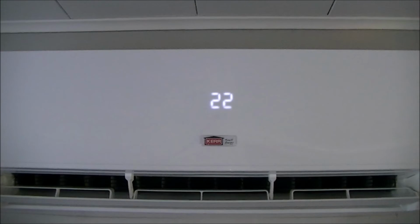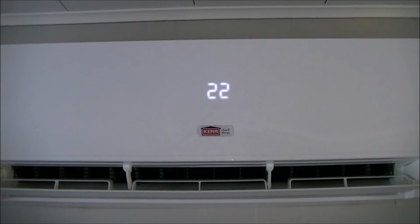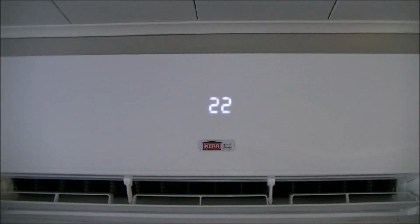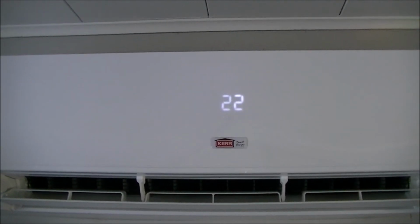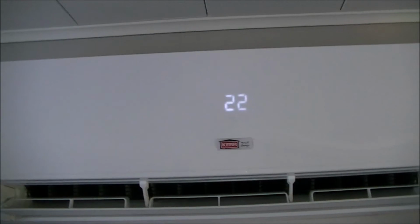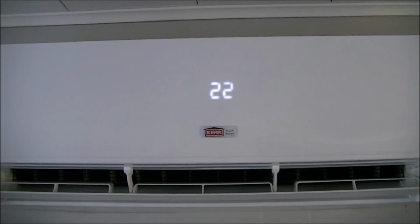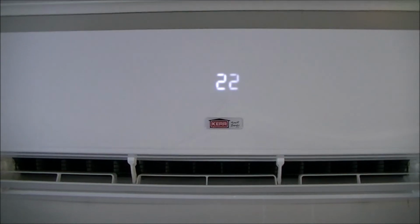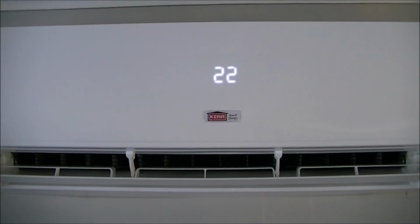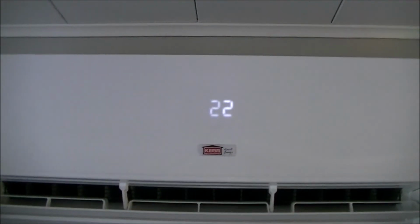We're being told it should be in the peak of winter about $60 Canadian to operate this unit to heat the home. As you know, we also have a wood stove here, so that is kind of a backup right now. Once the weather really gets cold, if we are not satisfied with this performance, we will of course be lighting the fire on cold nights anyway. In the real cold area of winter, we may have to rely on the wood stove in conjunction with this unit as well.